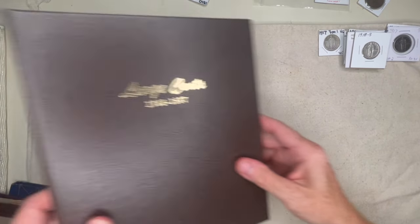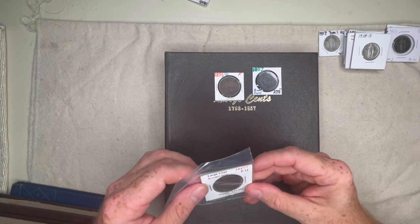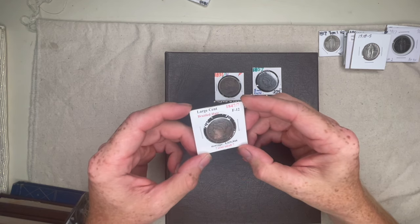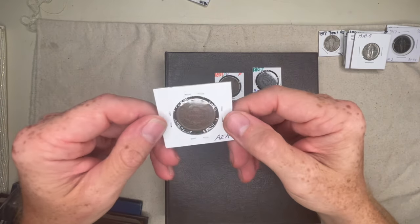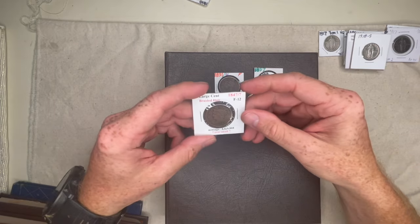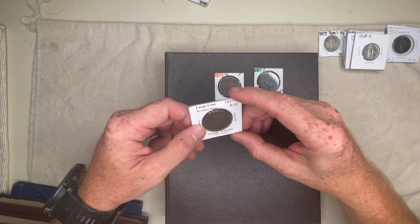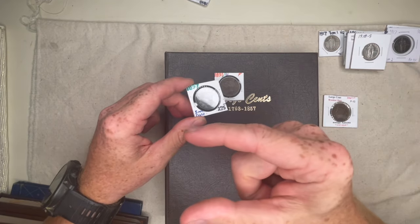Now the large cents. These are getting expensive, and this large cent collection is tough. I got the 1847 over 7. It's the 7 over small 7. And the thing about this large cent collection is there's so many different varieties, and that's a prime example. Like, every year it seems like there's a different variety, a small 7 over big 7 or something like that, or little head, petite head, classic head, braided hair. So it's a hard set to put together. It's a thick album too.